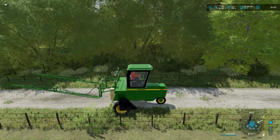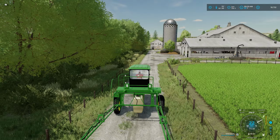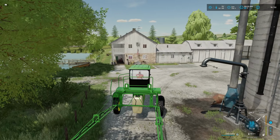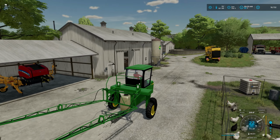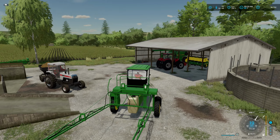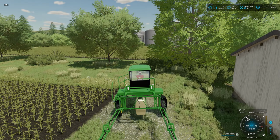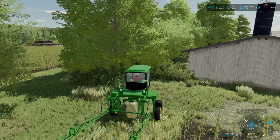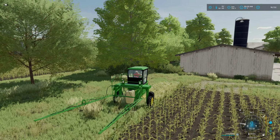Tell you, those booms hanging way out the back like that, it's a little bit different than what we're used to. All the in-game mods, they swing the booms around the front. So that is a little bit different. I can imagine driving this thing would just be nerve-wracking, driving this thing around a farm. Try not to hit them booms out the back. But since this thing has narrow crop tires or narrow wheels, we should be able to get our corn fertilized without any damage. So let's go ahead and open her up.